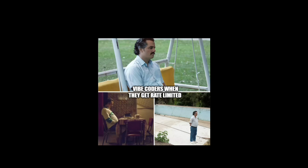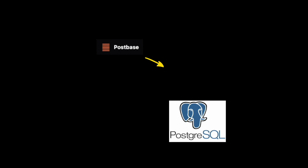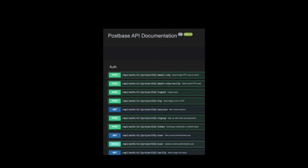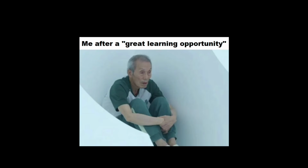If you're tired of being held hostage by the cloud cartel, it's time to look at Postbase, the open source alternative that doesn't view your bank account as a personal piggy bank. Postbase turns any basic Postgres database into a fully automatic backend. It layers a blazing fast Go engine over your data, instantly generating secure REST and GraphQL endpoints so you can stop writing boilerplate Express routes and start questioning your life choices.